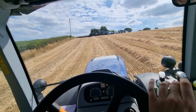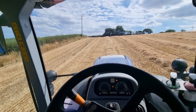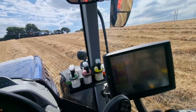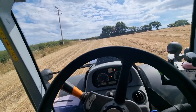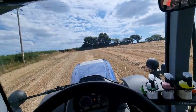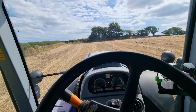But it's baling okay, it's going through the baler. I was a bit worried that with it being so dry it might not bale very well, but it's baling relatively well. So yeah, can't complain really. Just got to keep going and keep at it. Got a fair amount to do, but it's a perfect sunny day for it, and yeah, try and crack on through it.